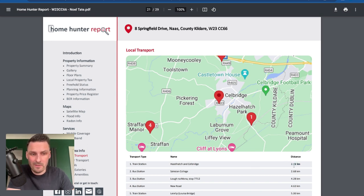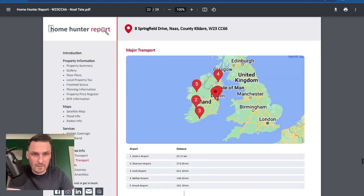So if you walk, that's probably a 20, 25 minute walk, and then the same again on the train, and you're in Heuston. And from there you can get the Luas in, or there's a few buses, or even a Dublin bike if the weather is nice. So plenty of options to get in there. And then there's lots of bus stops and stations around. And then the Leixlip train station is only 5 kilometers away as well. Dublin Airport, sure, it's not a big deal for him. He's in Dublin.